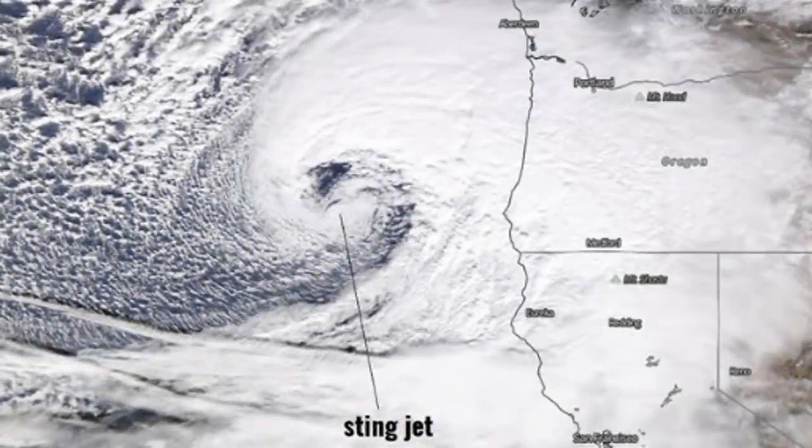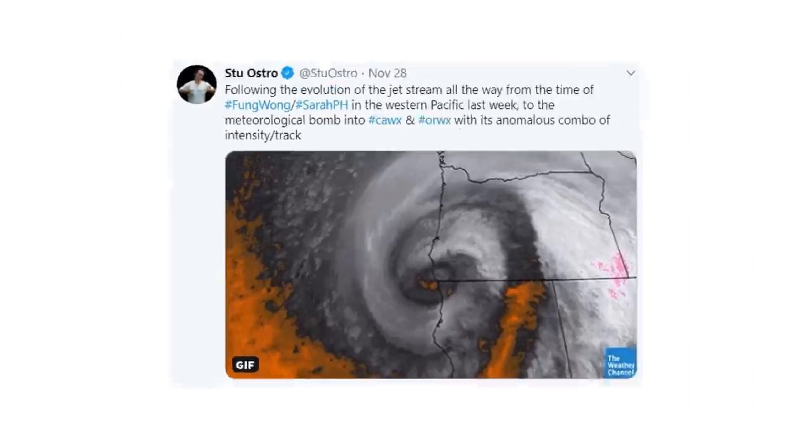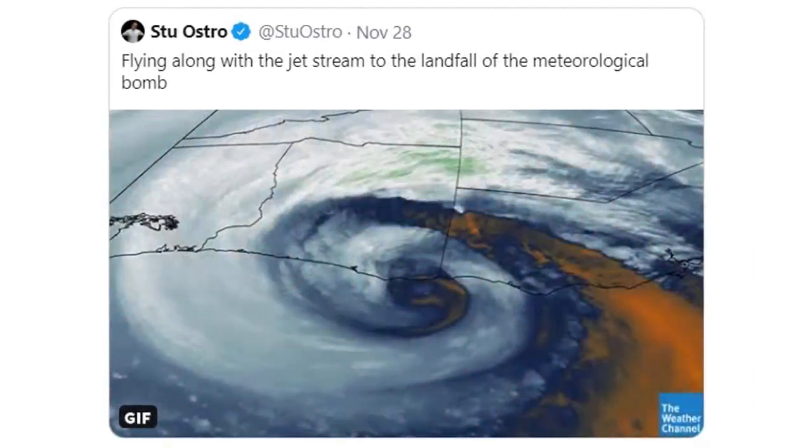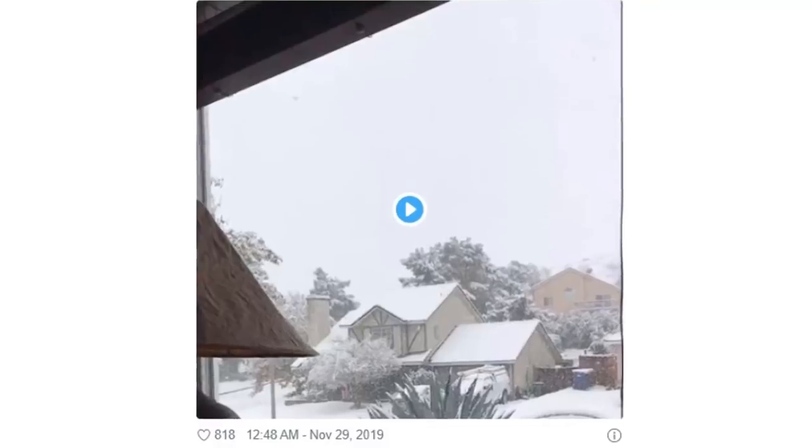The sting jet, as it's termed, the whipping tail of the scorpion. Following it in, Stu has this full-on GIF that shows the progression from Asia all the way over to the west coast of the U.S. Taking a little bit different glimpse here of this bomb cyclone landing. And what do we get? Snow in unexpected Southern California.